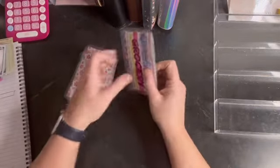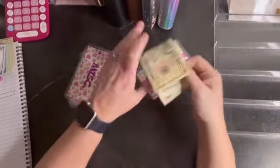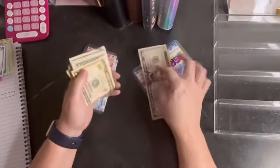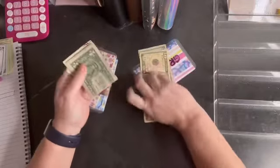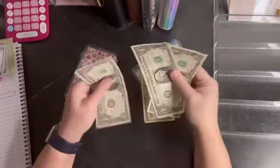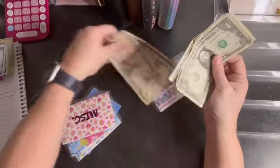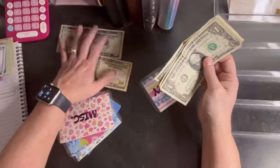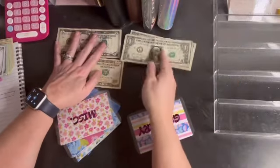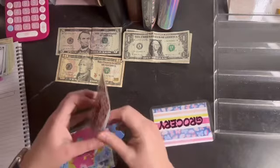Let's see what we have in our envelopes. In grocery, we have 15, 16, 17, 18. So I did go into the grocery store after Valentine's Day and get a couple bags of half off chocolate for my work and possibly a Monster. So that's what I spent that on.